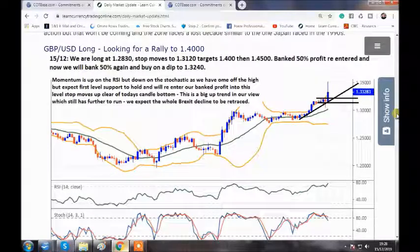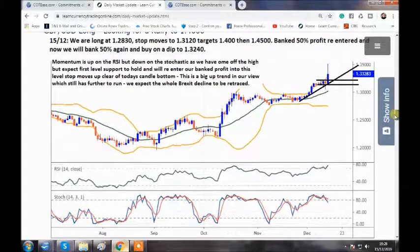I did cover it in my video on Friday. Nice big uptrend. This for us is not exhaustion. We have come off the highs. I made the point in Friday's video, spec money is not heavily long of sterling. It'll take the opportunity to buy dips if they come. So only to this level do I see us coming back to this breakout point. I don't see us getting through the base of the candle, basically. We're going to retrace the whole Brexit decline.